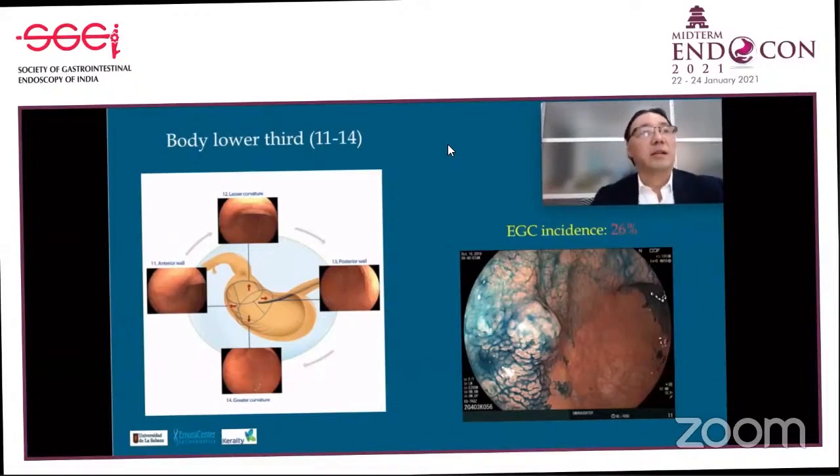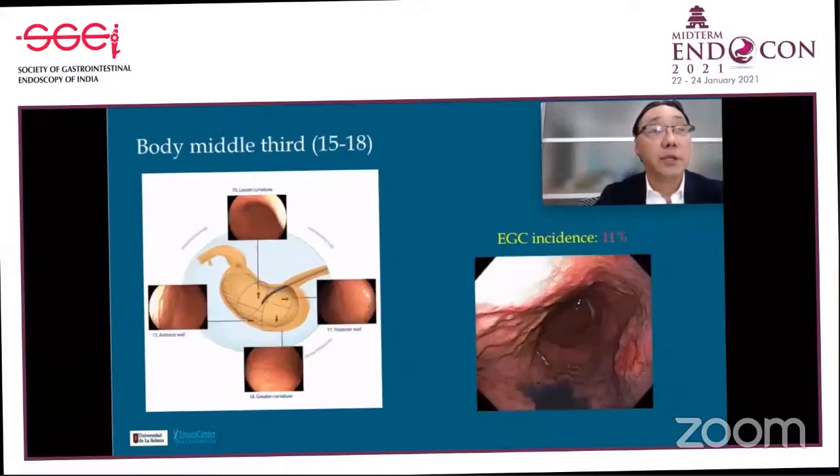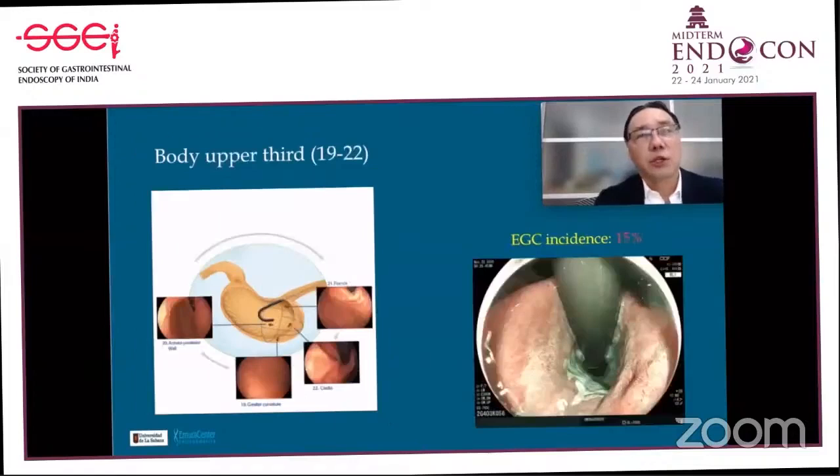Pulling back again the scope, we will find the middle body, which is composed of 4 other stations. Here is a representative image of early gastric cancer in the posterior wall of the middle gastric body. The early gastric cancer incidence here is about 11%. The exam continues in retroflexion view, examining the upper third, which is also composed of 4 stations, 19, 20, 21, and 22. The gastric cancer incidence here is about 15%.